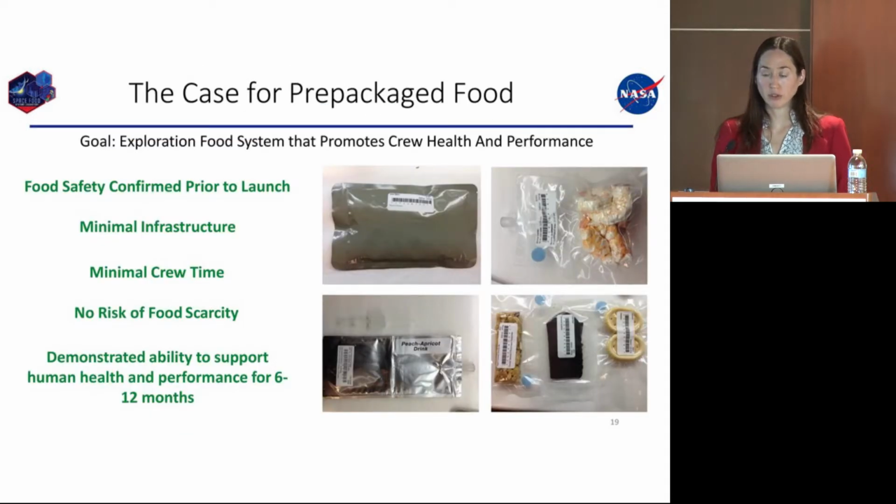So prepackaged food, there's a case to be made for it. We confirm the safety prior to launch. It doesn't need a lot of infrastructure. It's just heat and add water. And there's no risk of food scarcity. It has already demonstrated the ability to support human health on 6 to 12-month missions. However, those missions are resupplied regularly.